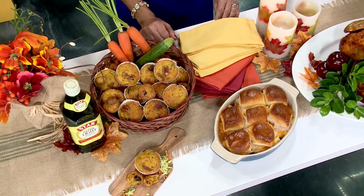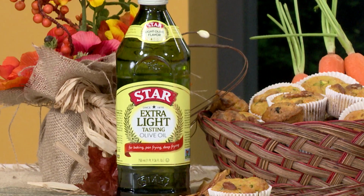There you go. And this is awesome because now we've taken the leftover zucchini and the carrots, we've shredded them, and we put them into muffins, and you're gonna get a very moist muffin, but you're also having a muffin that has less of the dough and the starch, but has a lot more of fiber. You used extra light tasting olive oil.